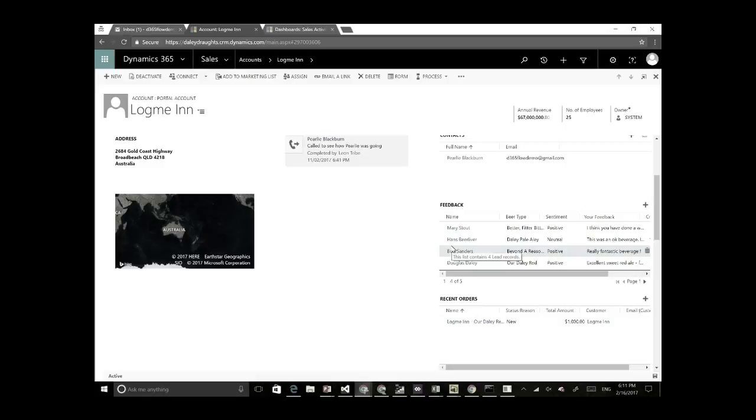And so we can imagine that from Daily Draft's perspective, if I've got a sales rep that's going to be going out to the pub, so they're going to be going out to the Log Me In, and they want to know what kind of feedback have we received from the punters? This is information they can take to their client. They can take to the pub and say, look, all these people have been loving your beers. It's been great. If there's feedback saying the beer was good, but the glass had lipstick on it, then they can feed that back and say maybe you need to clean up your dishwashers, and so on and so forth.